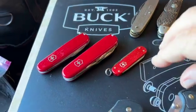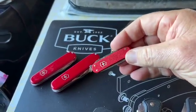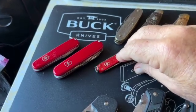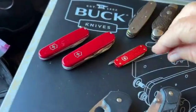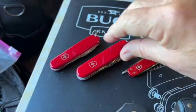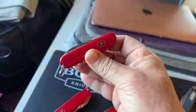The other knives I've got, of course, are Victorinox SAKs. I forget what this one's called. It's Alox, I think, and a 58 millimeter. It's a tiny thing. These other two are 84 millimeter, I think. But these are great EDCs. They both have wine corkscrews on them. This is called the Waiter model.